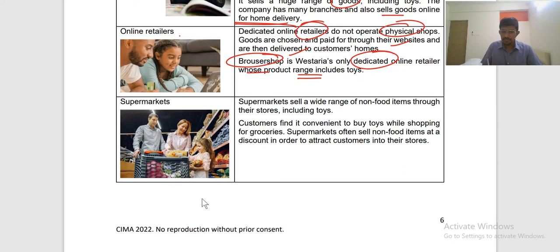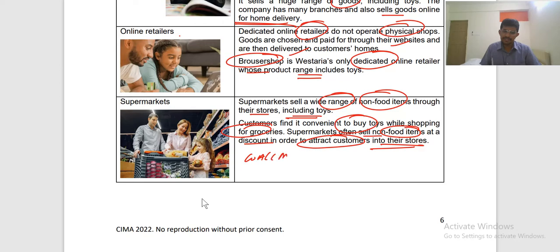Supermarkets. Supermarkets sell a wide range of non-food items through their stores, including toys. Customers find it convenient to buy toys while shopping for groceries. Supermarkets often sell non-food items at a discount and also attract customers to their stores. So supermarkets generally may have some additional place where they will have toys also. Like if you go to Walmart, they may have one section for toys as well.